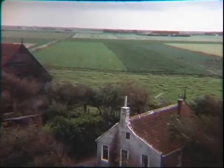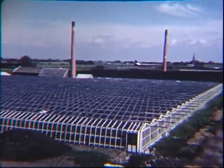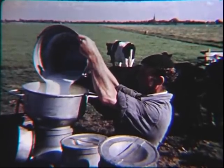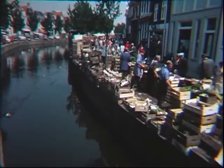Once more, the Netherlands had returned to normal in the country. In the towns.